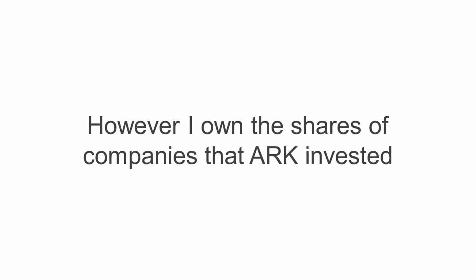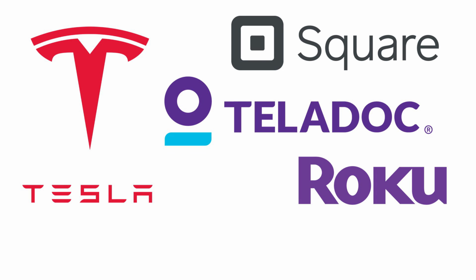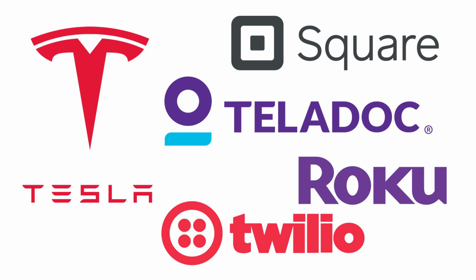As a disclaimer, I have not invested in ARK ETF. However, I own shares of companies that ARK has invested in, for example, Tesla, Square, Teladoc, Roku, Twilio. For these three companies, Teladoc, Roku, and Twilio were bought not too long ago. I have to admit that ARK investing in them gave me confidence to invest as well. But for me, the reason I chose ARK holding companies instead of the ETF was because I wanted to learn more about these companies and potentially make videos on them in the future.